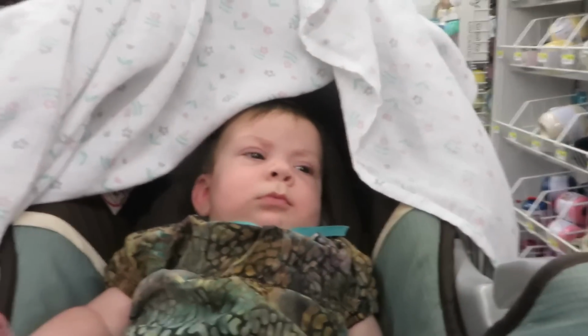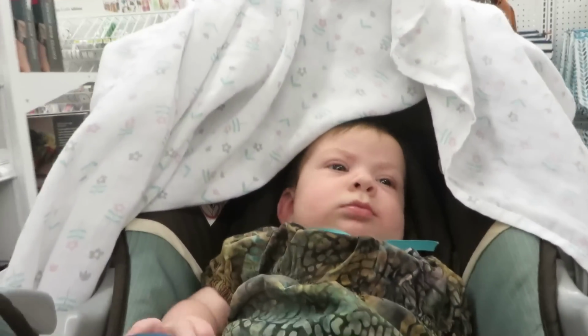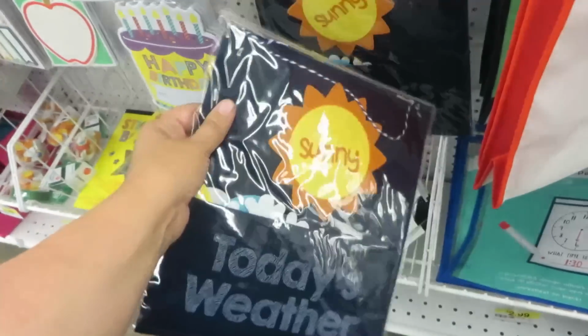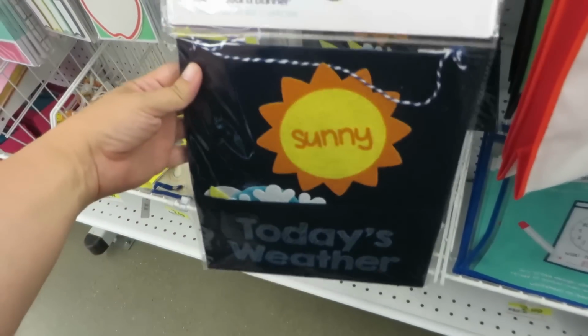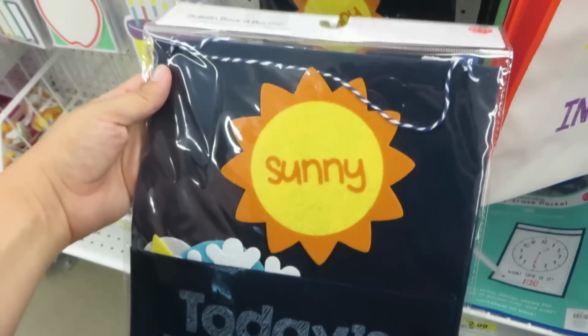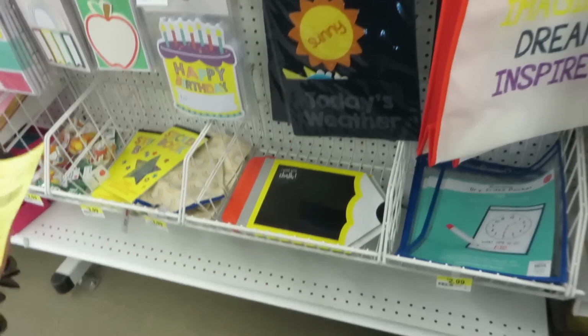That little lady's not gonna take a nap. Not at all. That's really cute. I think we're gonna get that from Miss Sophia for kindergarten this year. Yeah, today's weather, and it's got little weather things to hang up. That'll be fun.